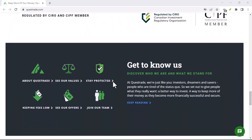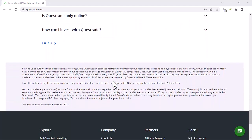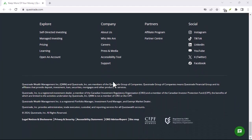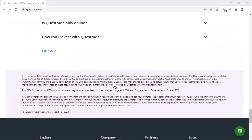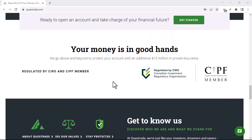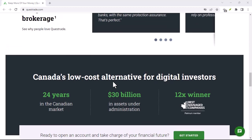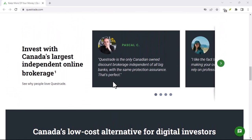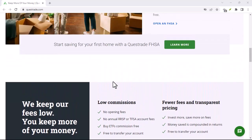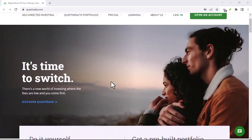The not-so-big catch: verification. To ensure everything is secure and above board, Questrade needs to verify your identity and residency. This usually involves uploading some documents like your driver's license or passport and proof of address like a utility bill. Now, how long this verification takes depends on a couple of things. If everything goes smoothly and your documents are clear, verification might only take a few hours. But sometimes, there might be a need for additional information or clarification, which could add a day or two to the process.